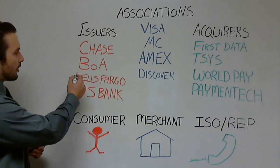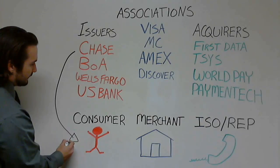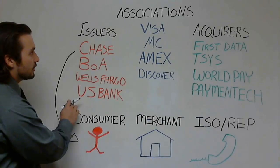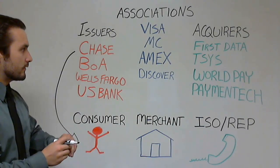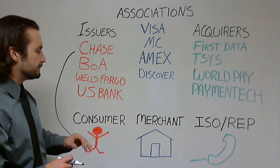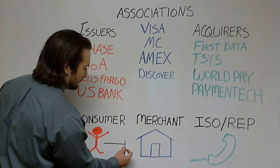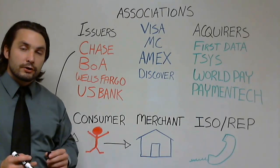Credit cards or debit cards, they get out into the world because they're issued to the consumers by large banks such as Chase, Bank of America, Wells Fargo. And they issue these cards with an association label on it: Visa, MasterCard, Discover. Amex is unique in the aspect that Amex is also an issuer. And the consumer then takes these cards and can go spend their money or their line of credit at a merchant for goods or services.